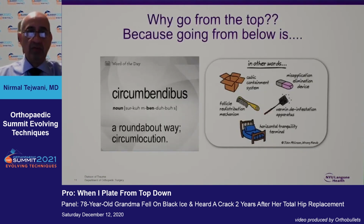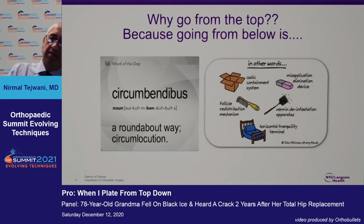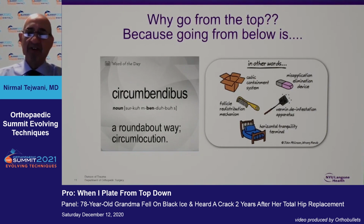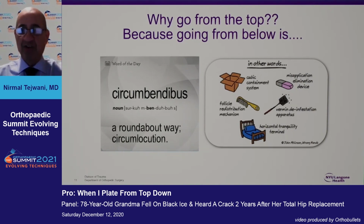So the question is, why do we go from the top? Because according to me, going from below is kind of like this. I didn't even know there was a word called circumbendibus. Did anyone of you know it? I didn't, but it basically means a roundabout way of going about doing something. Like circumlocution, when somebody talks, for example, a comb is a follicle redistribution mechanism, or a vermin de-infestation apparatus is a fly swatter, and so on and so forth.